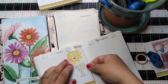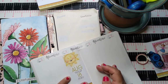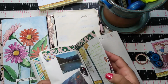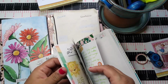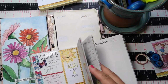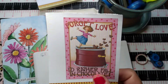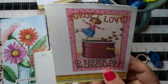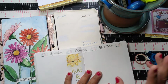So I'm going to put this here. And the reason why I'm deciding to put it on the inside today is because then I have more space over here to write. Now, yesterday, I had it on the inside. Sometimes, let's see here if I can find some other examples, I put this on the outside, probably to line it with a sticker. So it's just whatever I feel like. And then I look at this. Do I want to include this in my day? This one says, "Forget love, I'd rather fall in real chocolate." And to me, it's not really the theme I'm going for the day, so I set that aside. I'll either keep it for later or throw it away.